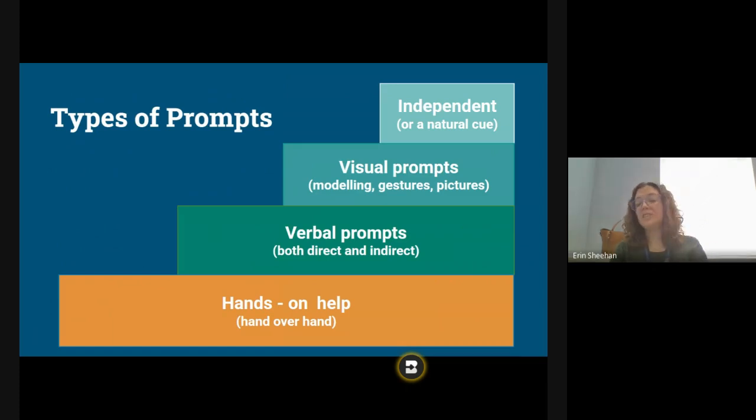So, teaching your kiddo to tie their shoes. Presumably we're not there yet. These little ones are pretty little. But once we get in a couple of years, we might look at tying shoes. And we're probably going to have to start with hand over hand because that's hard to do. Then we'll go to some verbal prompts, like the bunny ears or the bunny around the tree, or whatever device you like to use. And then there might be some visual prompting, where they watch how you're tying your shoes. And then hopefully they're independent in that. And we really want to avoid prompt dependence.